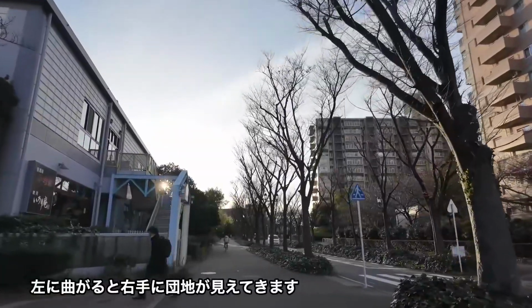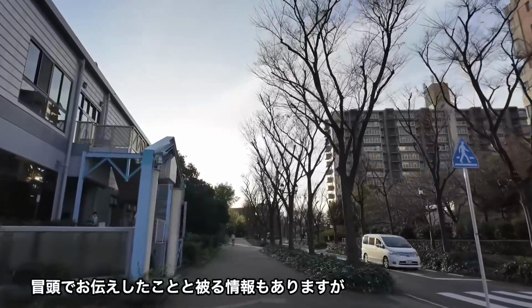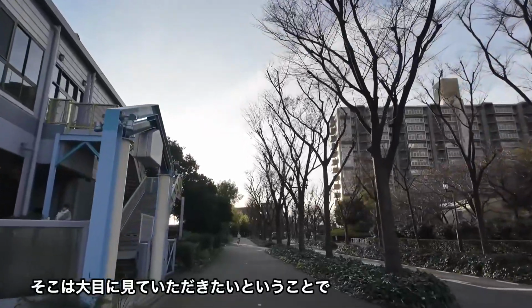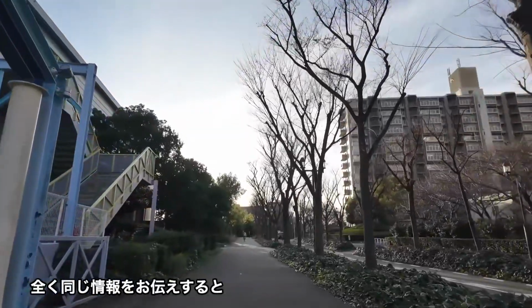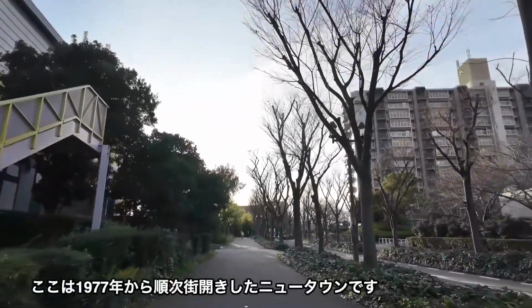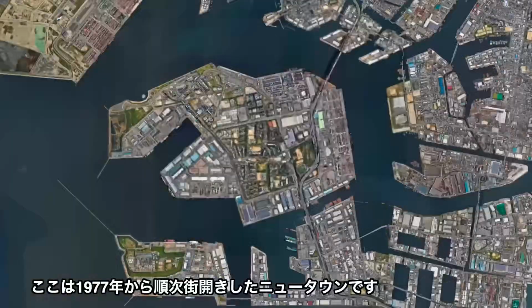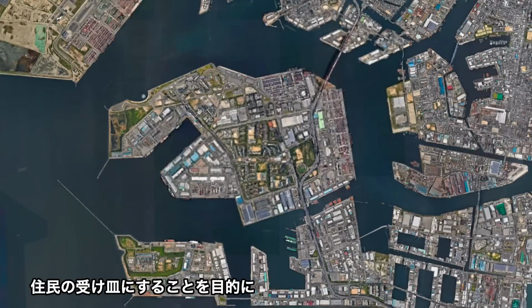If you turn left, you'll see apartment complexes on your right. Some of this information may overlap with what I mentioned at the beginning, so please bear with me. To repeat exactly, this is a new town that began opening in stages starting in 1977. During rapid economic growth, the population surged, and Osaka sought to accommodate the influx of new residents.